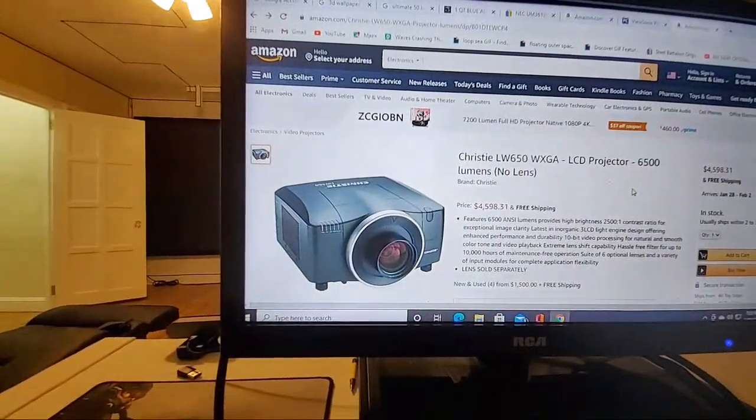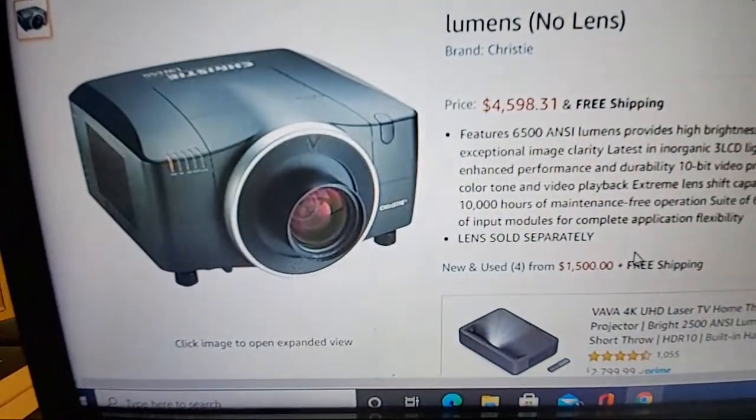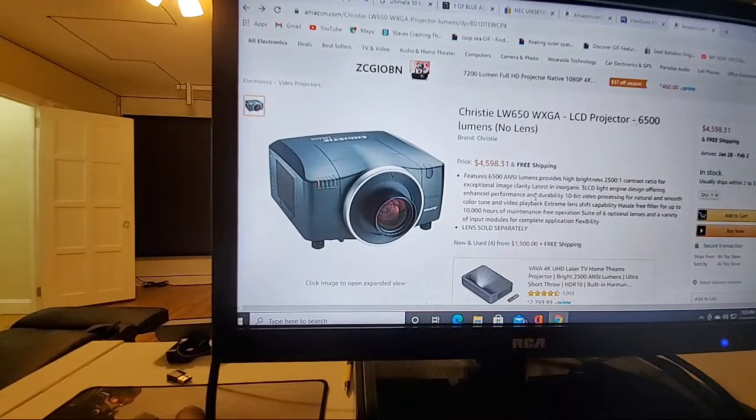There's no point. You can't use something this powerful inside. 10-bit processor. This thing is amazing. Lens sold separately. See right there? Lens sold separately. And Lord blessed me to get that projector for around $500, with the lens. The lens comes with it. So the fellow sold the lens with it.